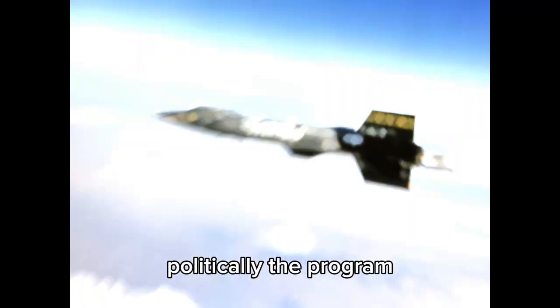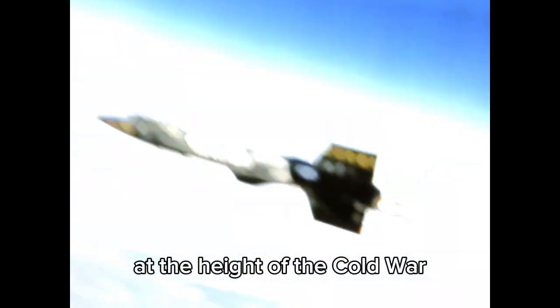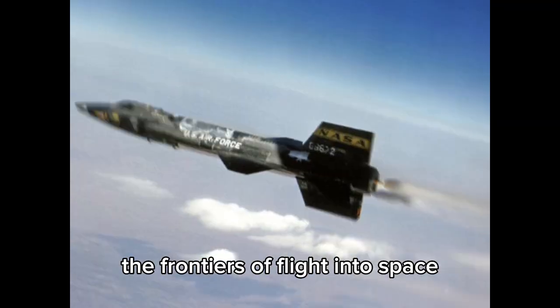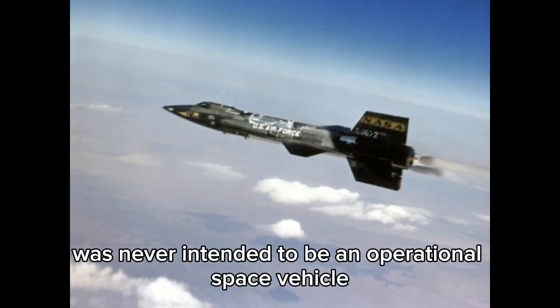decades. Politically, the program also served as a demonstration of American technological prowess at the height of the Cold War, showing the Soviet Union and the world that the United States was capable of pushing the frontiers of flight into space, even if the X-15 itself was never intended to be an operational space vehicle.